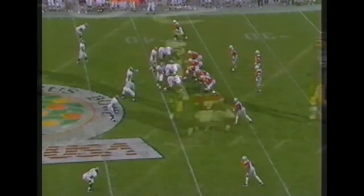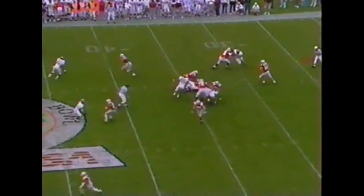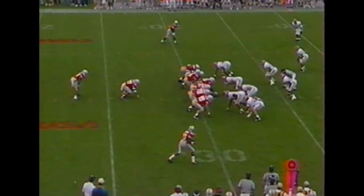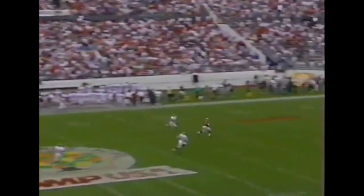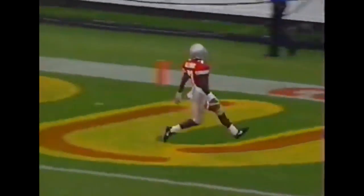Looks like blitz. Here they come. Coin throws complete to Galloway. Three wideout set for the Buckeyes. Coin complete to Galloway. State's game plan was to break tendencies in this ballgame. Hoying downfield for Galloway, wide open. There's a tendency for you. He's in the house.